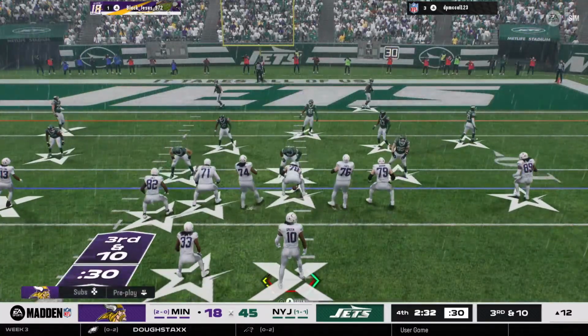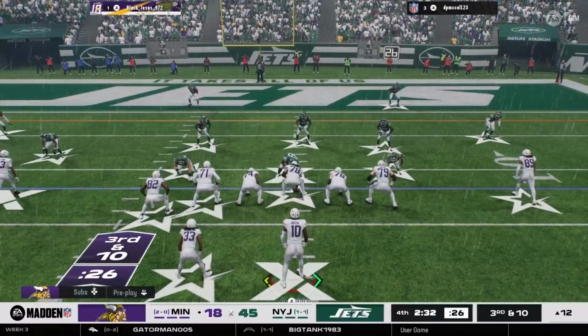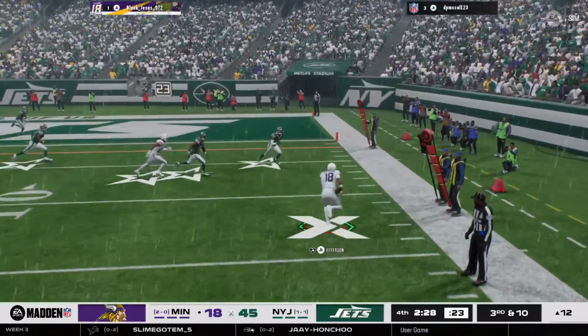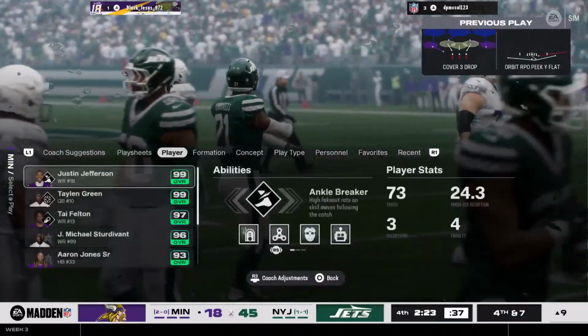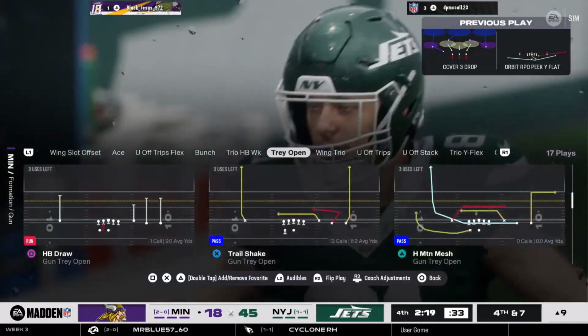This drive in danger of stalling out on third and 10. In motion, it's Jefferson. The RPO, that one is complete. And a good short tackle right there. It stops him a good distance short of the marker. It sets up fourth down.